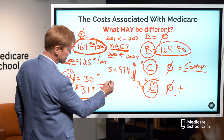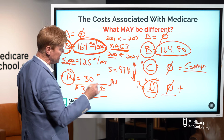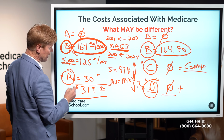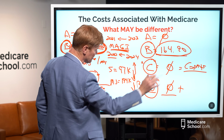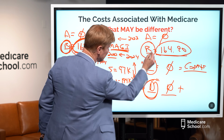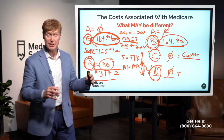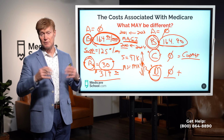Now, if you're a married couple and you file, notice this, a joint return, not married filing separately, it's different. And that number is $194,000 or less. Again, no surcharge. They don't add anything to this at all. It's just exactly the premium. Same thing over here, no surcharge. But if I'm going to be above that 194 as a couple, now they're going to add to my D plan and they're going to add to my B premium as well. All right. And so next I'm going to teach you about the modified adjusted gross income because that's something that we need to be conscious of as we do our retirement planning.